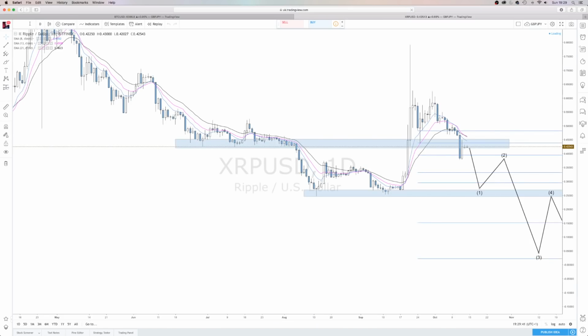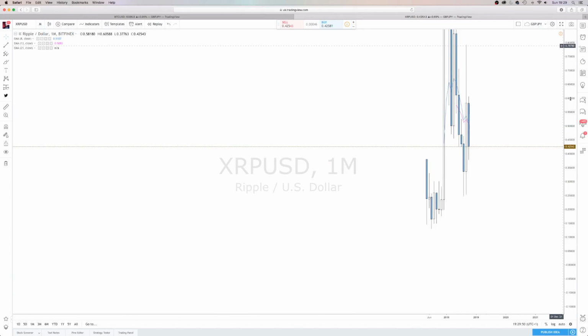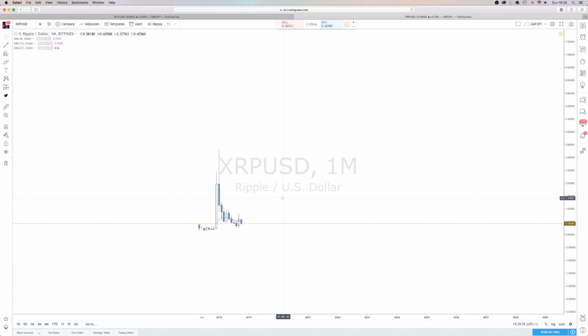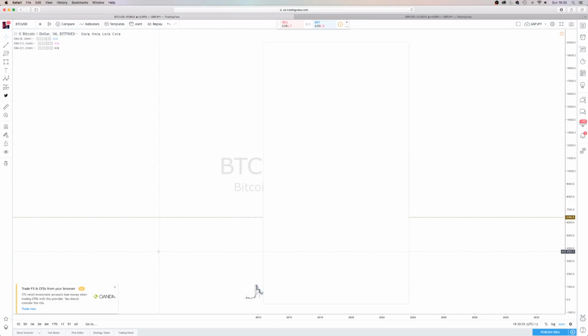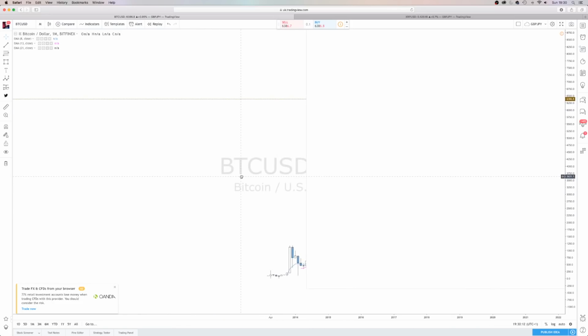So as it stands, we'll just delete this, go to the monthly. We've only got this very, very small bit of information. This is all we've got for the monthly chart with XRP. Compare it to Bitcoin way back when, and you had a similar sort of thing happen. Bear in mind, these charts don't really go back to when the prices were all down here. This only goes back to 2013, but as it stands, this is what we've got effectively on XRP.